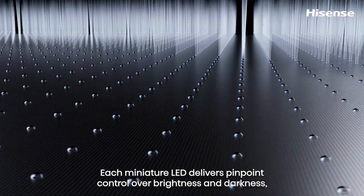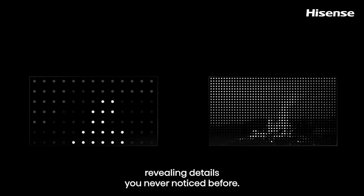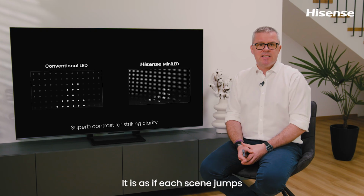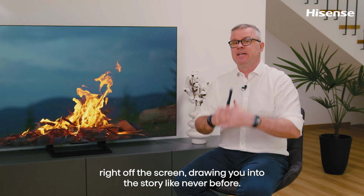Each miniature LED delivers pinpoint control over brightness and darkness, revealing details you never noticed before. Blacks are deeper, highlights are brighter, and the overall image feels more lifelike and dynamic. It is as if each scene jumps right off the screen, drawing you into the story like never before.